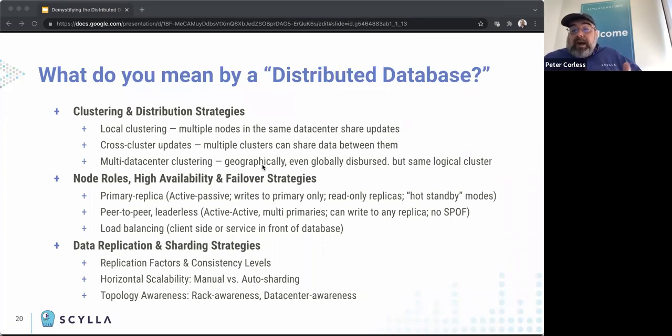Finally, and this is important for high availability, distributed databases need to understand their own physical deployments. Let's say you have a local cluster, but it's all in the same rack in the data center, and then somehow power is knocked out to it. Your whole system is down.